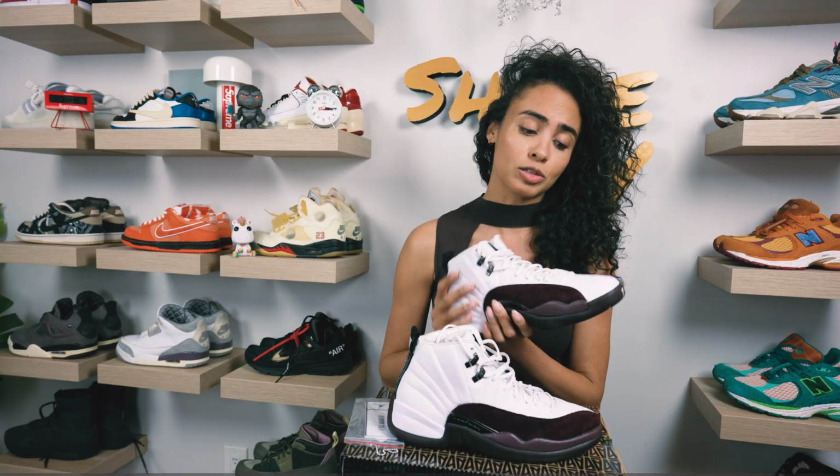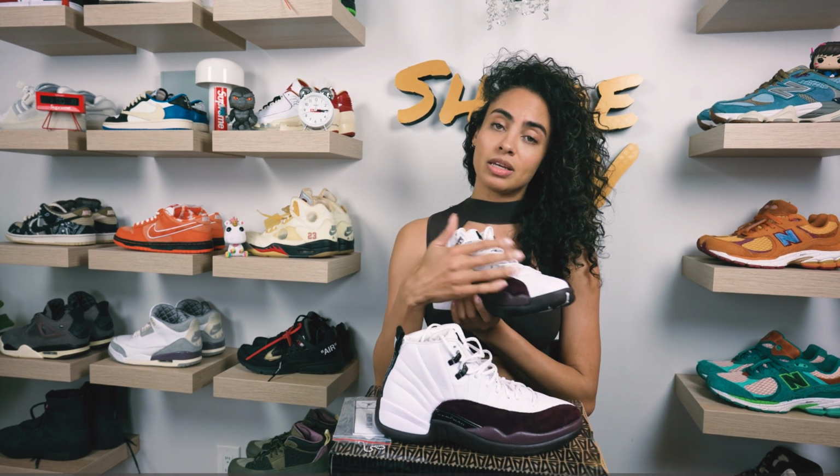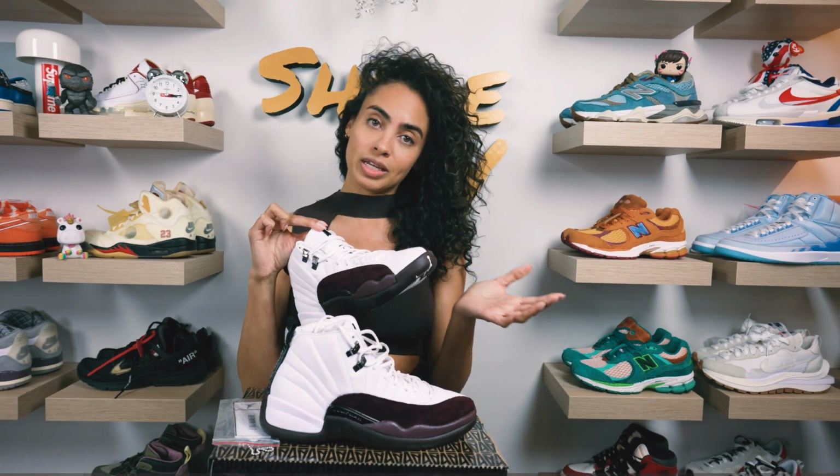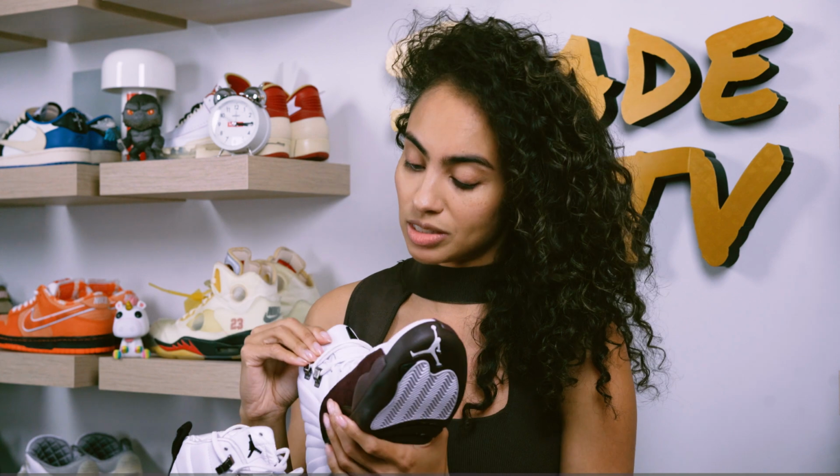It is in this really just beautiful kind of Bordeaux color scheme, which I think pops perfectly off of this crisp white leather. We've got the thin white laces on it currently, which I think is a great combination to keep it pretty simplistic without taking away from the other colors of the sneaker.